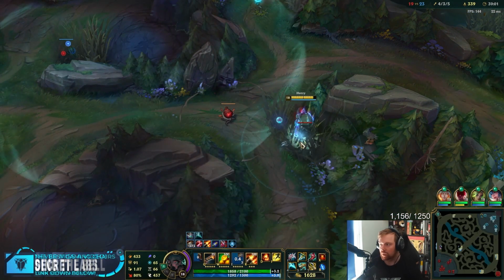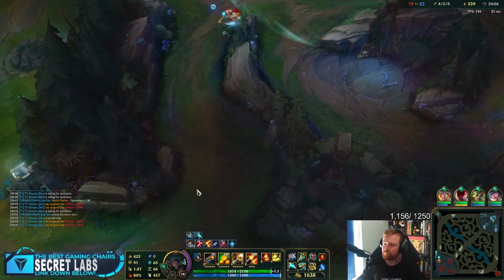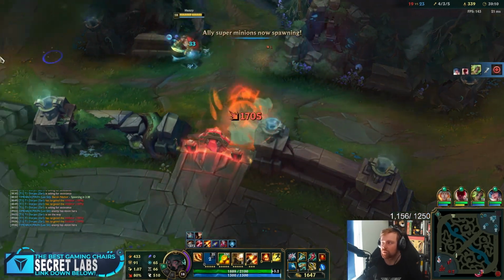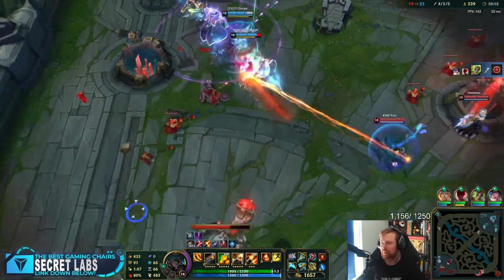My elixir's about to run off, but I've still got more gold than I need to buy another one. Yorick's now bot lane, and I think we're looking for an angle top lane. I was like, maybe I could get a cheeky barrel around this area. We break open their base in top. We get the inhibitor too, or that might have been already open.